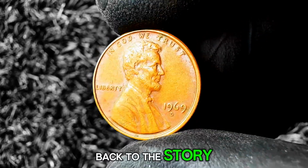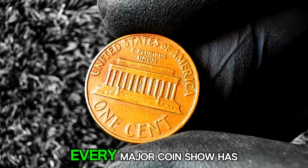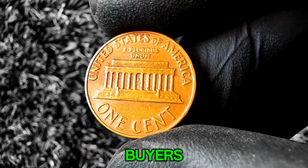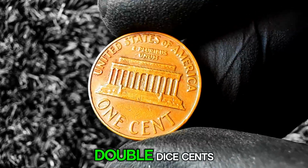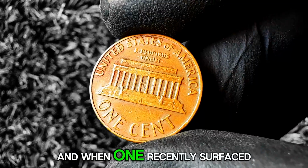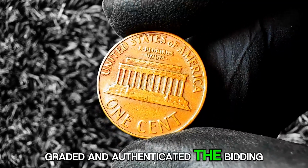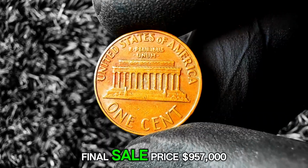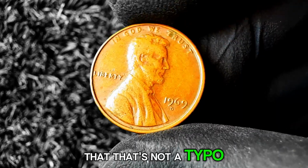Back to the story. Collectors and dealers across the country are on high alert. Every major coin show has buyers with magnifiers in hand, hunting for these 1969 D double die cents. The demand is explosive, and when one recently surfaced in pristine condition, graded and authenticated, the bidding war was intense. Final sale price, $957,000. That's not a typo.